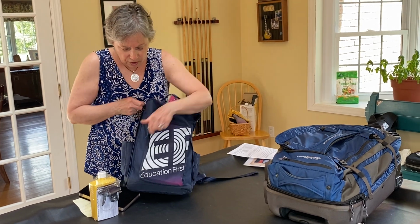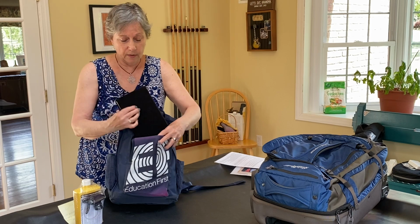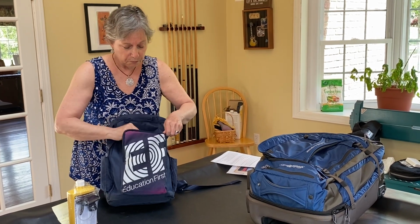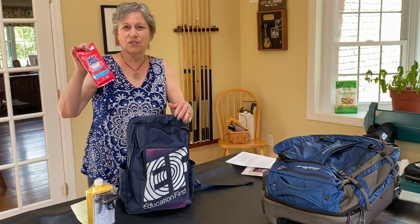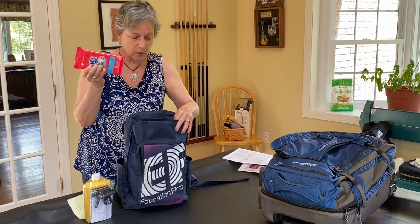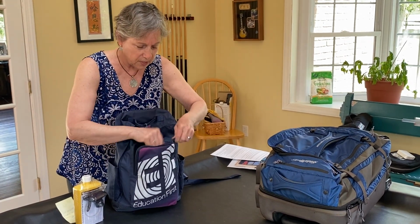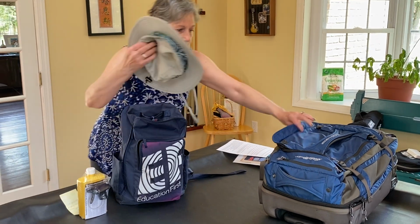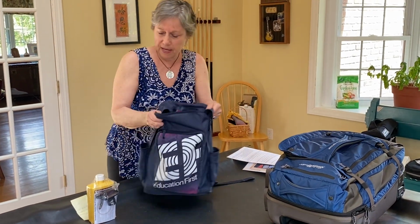In the front section, if you like to read a book or a journal, plenty of room for that. Just put one in there. And then I want to bring some wipes, just if I want to have wipes handy on the plane, the travel day, or whatever. So I'll just stick these in here. You can have your water bottle on the side. My hat will go in here too. It lays flat. So that's my backpack.